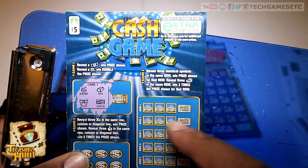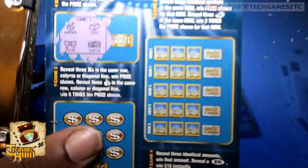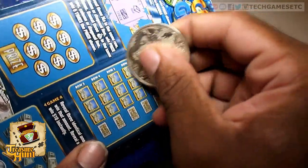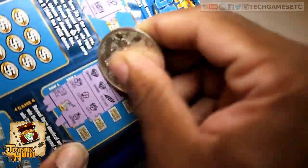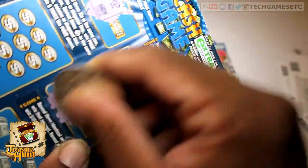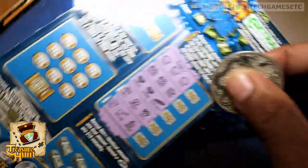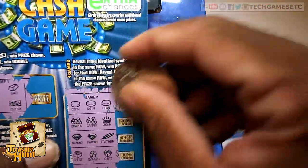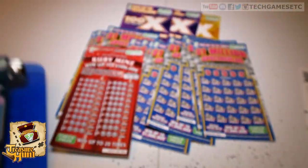Nope. All right. Game two. Reveal three identical symbols in a row. Let me just go ahead and scratch it this way. Oh, we got two or three coins. All right. We got three coins and the prize is $15. All right. Game three. Not again. Dang it.